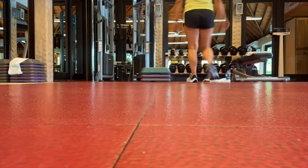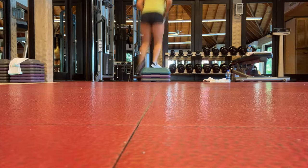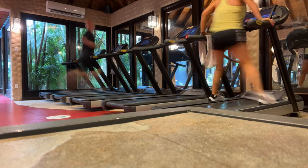Sorry guys, I had to take a break, but how can you not be inspired to work out with the view like that, or like that? It's just so nice, and it's working out that much better. Anyway, back to the workout. Oh, all done. Now we need to go get some breakfast. See you in a bit.